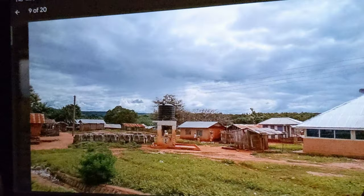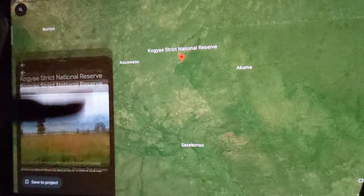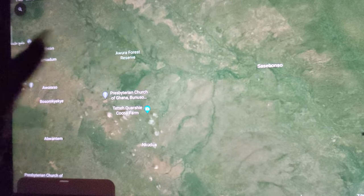This is not the reserve. This is beauty, that's what I'm looking for. A lot of the pictures of the nature reserves here are not of the nature reserves. Let me show you this one.